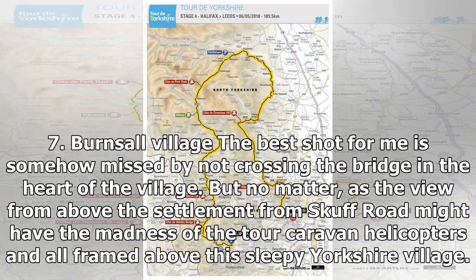7. Burnsall Village. The best shot for me is somehow missed by not crossing the bridge in the heart of the village, but no matter, as the view from above the settlement from Skuff Road might have the madness of the Tour caravan and helicopters all framed above this sleepy Yorkshire village.